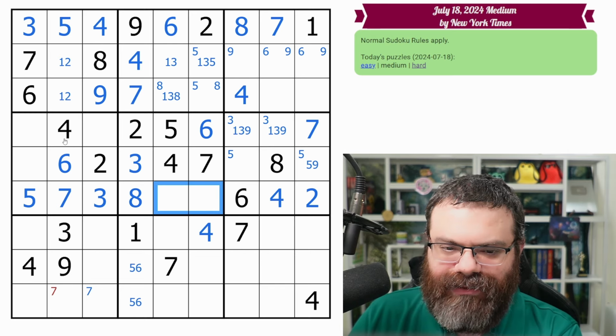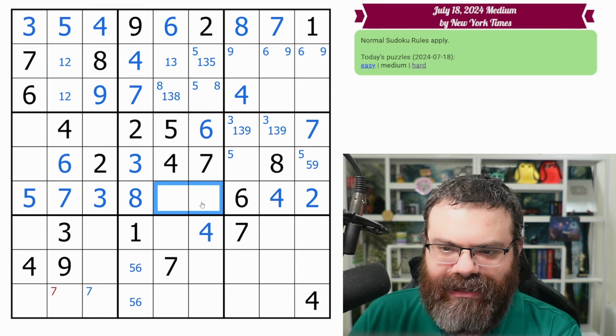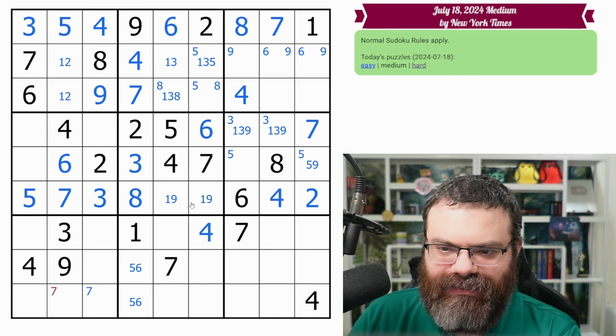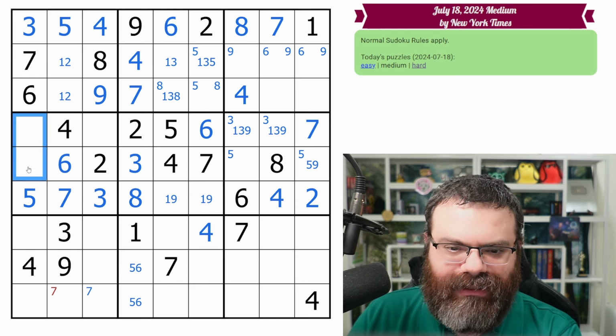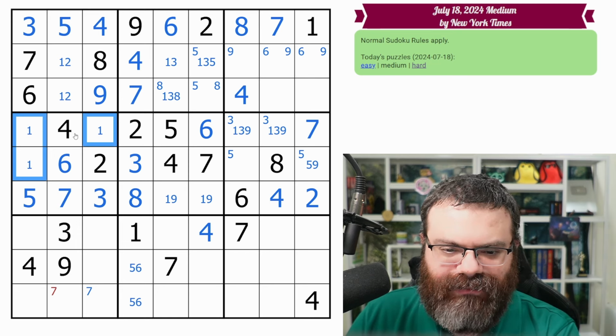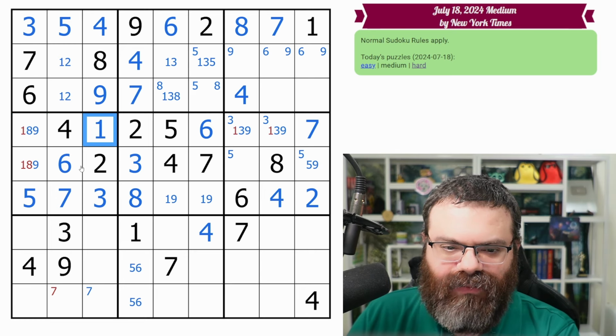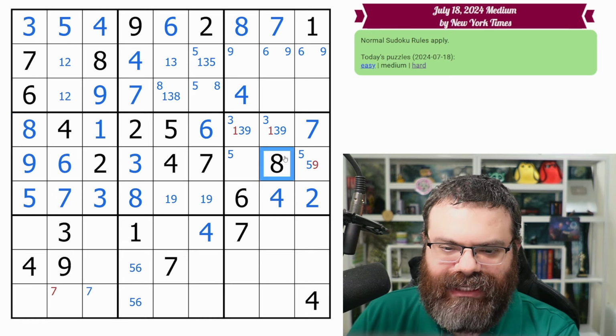So let's start there. We also want to look at these cells. So we do need a 1 and a 9. Nothing to do with those yet. And then here, this triple, we need a 1, 8, 9. So this, oh, and this can't be the 8, 9. So this is our 1, this is our 9, this is our 8, because we have this 8 here as well.